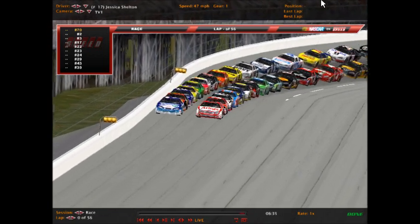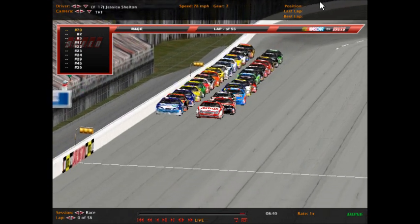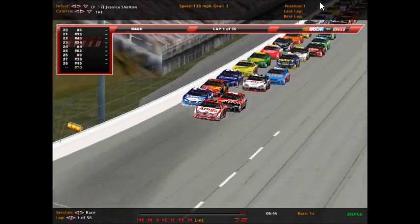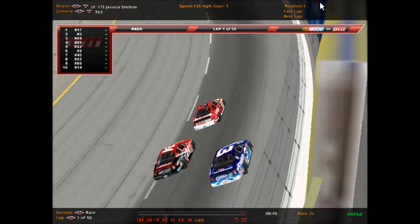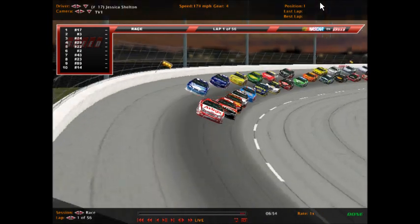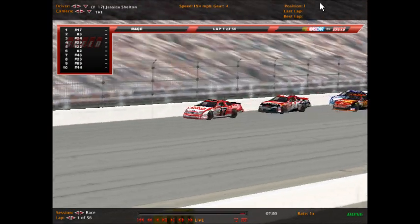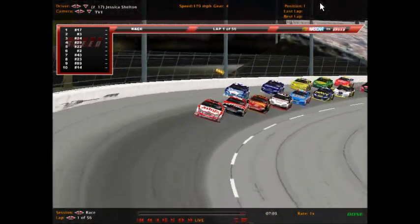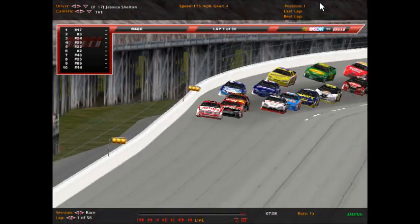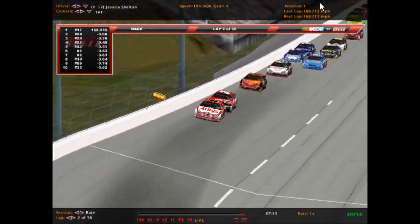As the field comes off turn number 4, looking for a green flag, and the Mountain Dew Southern 500 for season 22 is underway. Off the second turn, Jessica Shelton has the early advantage here as she has won this race. This is really the only big race she's won in the Castrol GTX Cup Series. She's won the Southern 500 twice before.